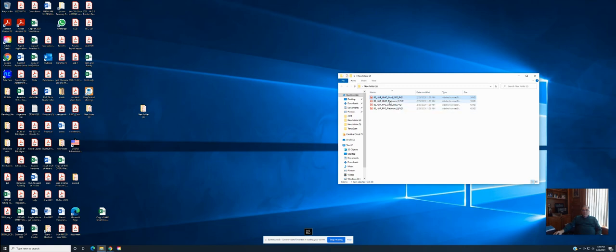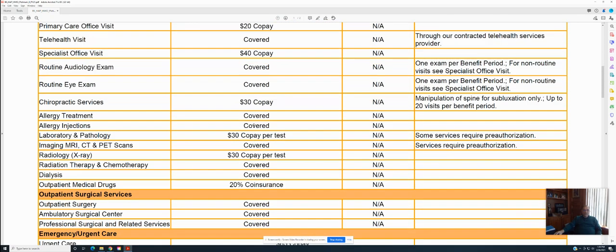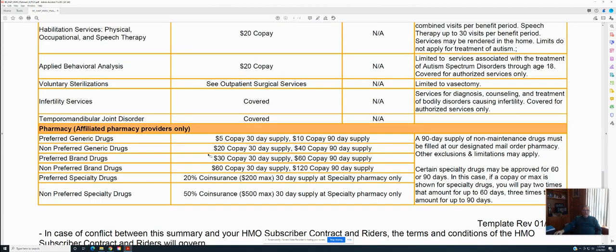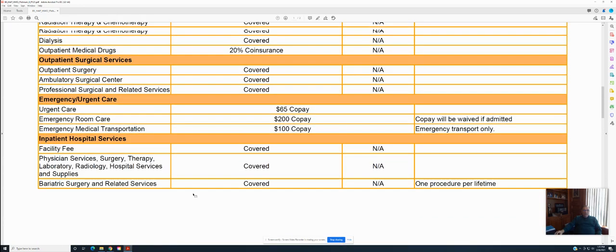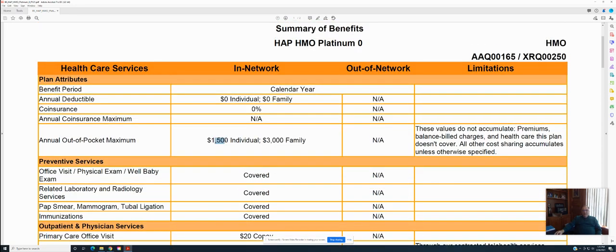Let's move on to our last plan, which is the HMO Platinum Zero plan. Just like the PPO plan, it has a zero deductible, zero coinsurance, and a $1,500 out-of-pocket max. So a $2 million surgery is going to cost you nothing. All you're going to pay for is your office visit copays and your prescription drug copays, which office visits are $20, and prescription drug copays are the $5, $20, $30, $60, and then the 20% and the 50%. So all you're going to pay for on this plan are any of the copays that you can see, ER copays, urgent care copays, and prescription drug copays. But it has a $1,500 out-of-pocket max.